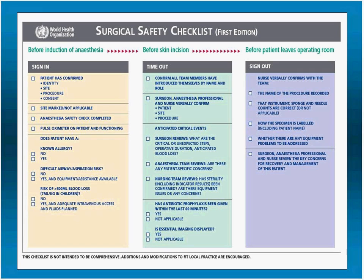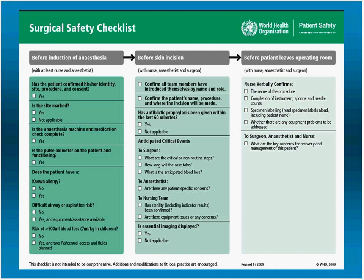And then this was the first official version of the checklist as it was released, the first edition, in June of 2008. And then the version that exists today, which has changed some in the wording and clearly in the color scheme, but the basic layout and the basic 19-item content has not changed significantly.